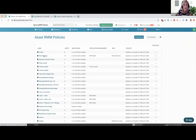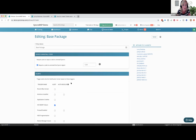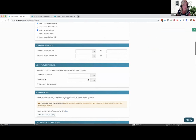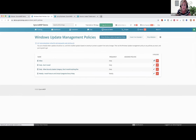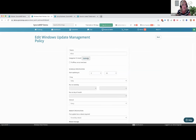But another thing that you're able to do is in your policies, which is really where you're going to handle most of your Windows updates, your Windows patching. You can do this for a group of devices at one time, and you don't need a script. So if you come in here, you'll go to your Windows updates, and I'm going to pop open a new window here. I can create a new one. You can have multiple different schedules here as long as they're not contradicting each other. So I might say, okay, I want these 3 categories to run weekly on a Friday night.